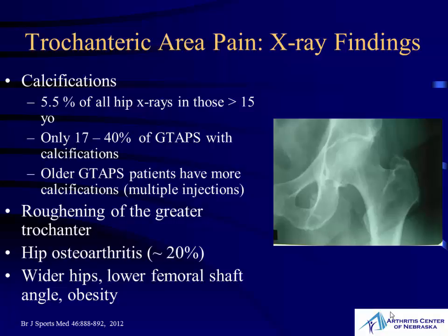But one exception, when you continue to repeatedly inject this area, the tissues will all become damaged. And when they get damaged, they'll form more calcifications. So you actually intensify the problem with repeated injections here, to the point where those calcifications are very, very prominent.